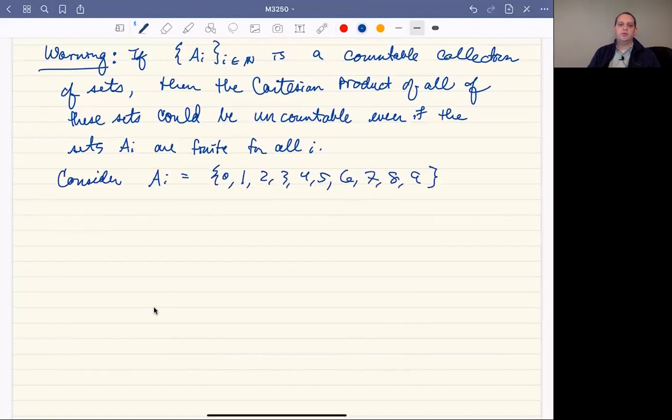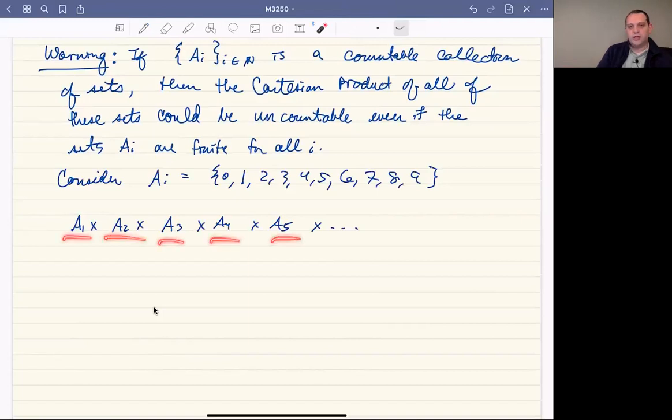And what you can do is put those in one-to-one correspondence with the set of real numbers. So you can think of an element of this Cartesian product as being identified with a real number, even a real number that's between 0 and 1, that's fine. So for example, if you were to look at A1 cross A2 cross A3 cross A4 cross A5 and so on. Now these sets are all the same. So that means that you're going to look at ordered tuples where each value can be an integer from 0 to 9.